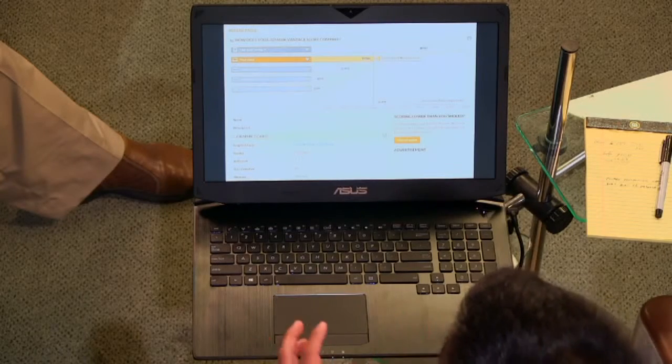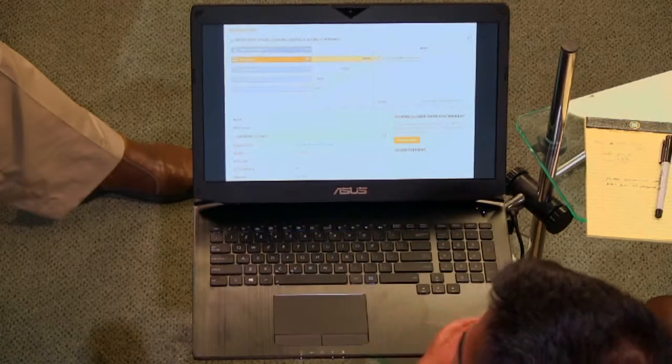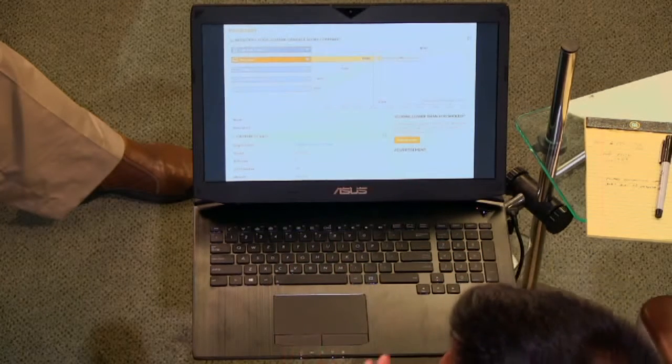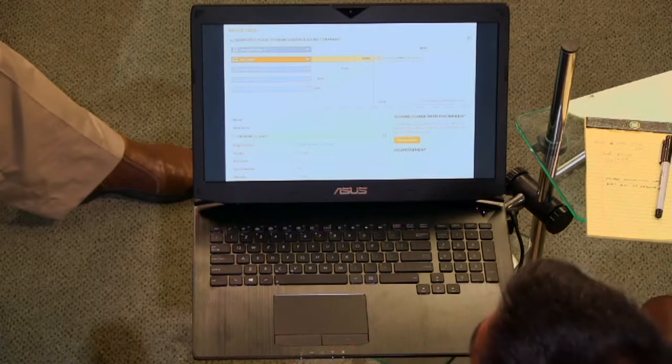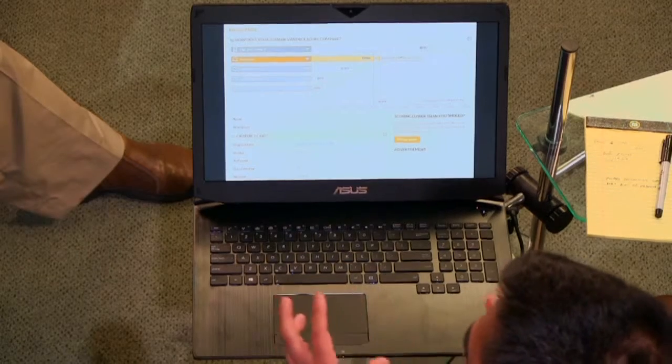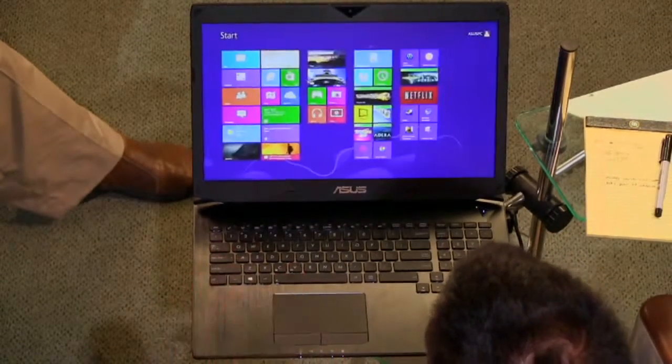The audio is actually pretty good. This has what they call SonicMaster, one of Asus's proprietary technologies, but it also has an amplifier, and it doesn't sound tinny. It actually sounds very full, at least bass-wise. I played some music here and there, and it works with a variety of genres. It works pretty well.